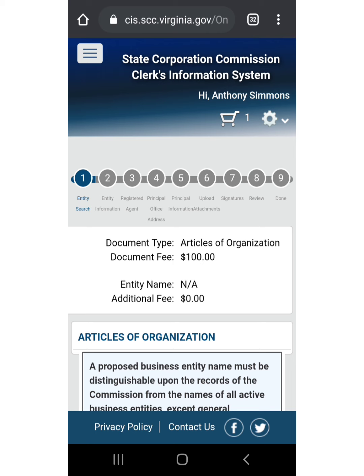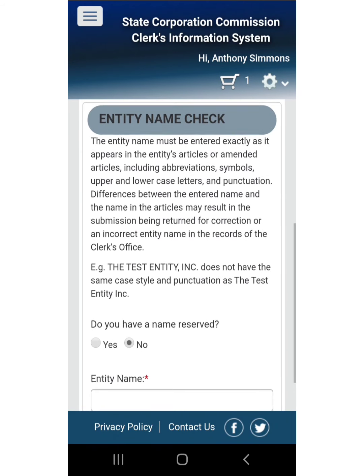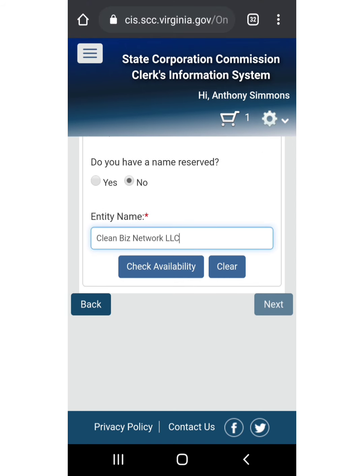Again, as I told you before, it's $100 to get it, so they're telling you that right here. Scroll down. Make sure you read through all of this. Make sure you understand what you got going on here. They're asking, do you have a name reserved? The answer is probably no. So what you can do is type the name that you want here and then click check availability. So I'm going to type a name. I type my name and I'm going to check availability.